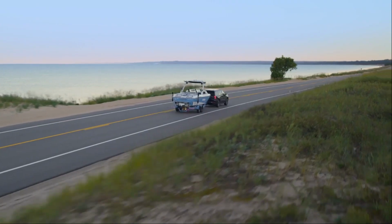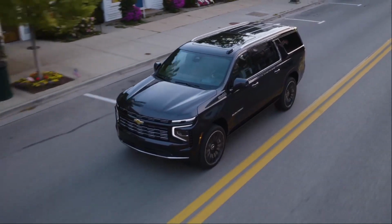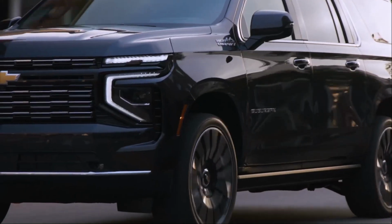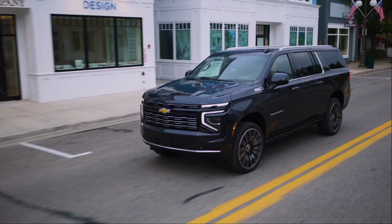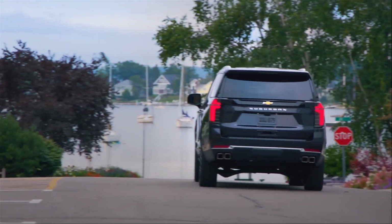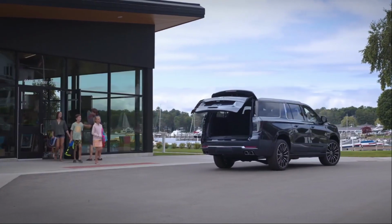Seating, very comfortable. Second row captain's chairs are great. Cargo, plenty of space even with the third row up. What I liked about it, the roominess. What could use improvement? If you want more luxe than this, check out the GMC or the Cadillac. Goes down the same assembly line in Arlington, Texas.